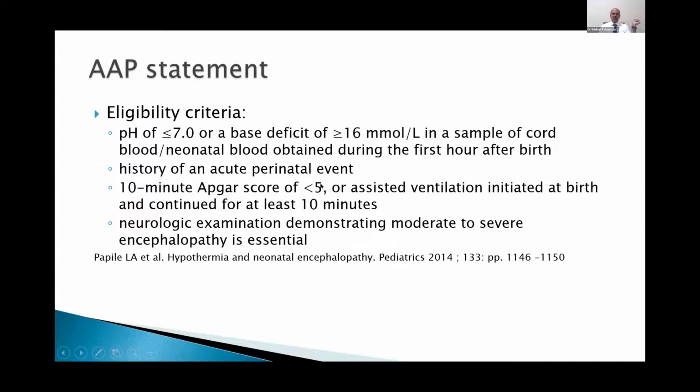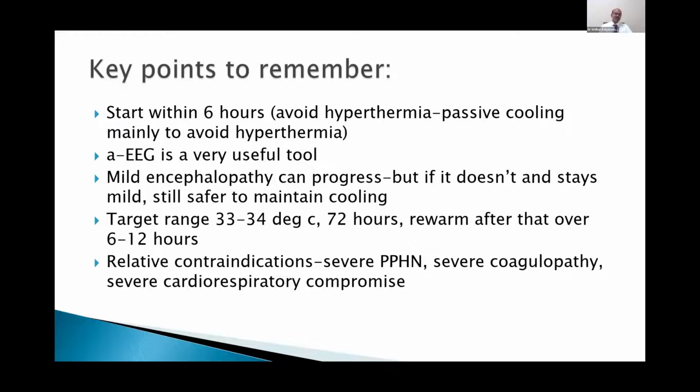A 10-minute Apgar score of less than 5 or assisted ventilation initiated at birth and continued for at least 10 minutes. So the need for significant resuscitation and a neurologic examination demonstrating moderate to severe encephalopathy is essential. So the sentinel event or an acute perinatal event and the neurologic abnormality plus the need for significant resuscitation and documented acidosis. The studies were using the amplitude integrated EEG as a criterion, but since not all units will have it, that's an additional parameter. So it's a useful tool.